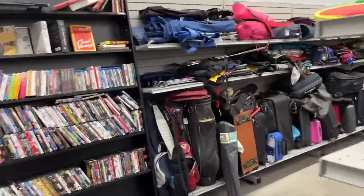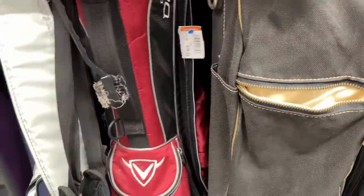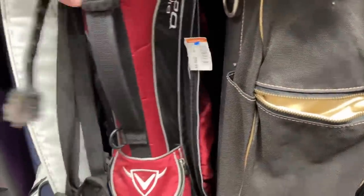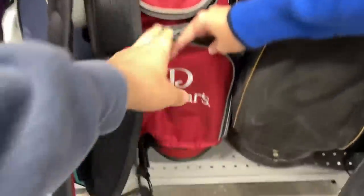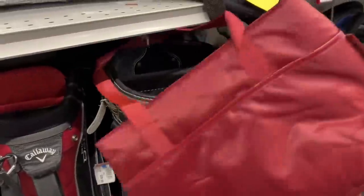All right, getting things started off with the golf clubs. Check this out here. We got a Diablo Octane Callaway bag for $29.99. That is pretty cool. Oh, it's a Dewar's. I think that's like a scotch or a whiskey. Yeah. $29.99 on that one. And a nice one to match. Yeah, there we go. Let's see, nothing.